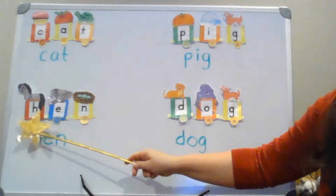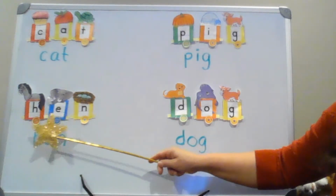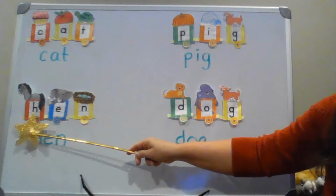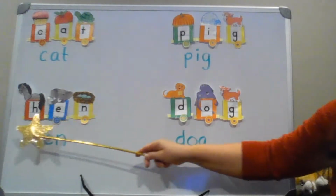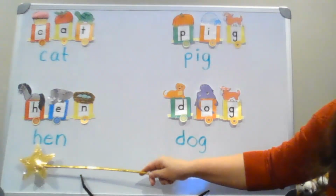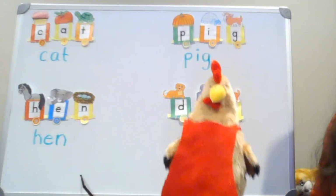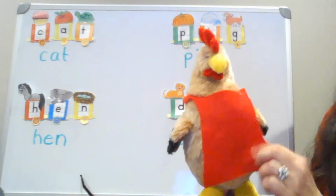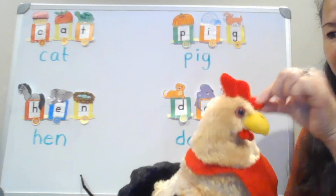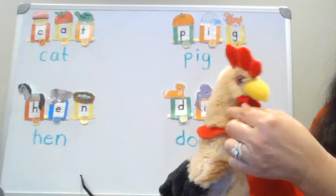Okay, our next character, H-E-N. Anyone know what H-E-N spells? Hen. Bok, bok, bok. And here's our little red hen. I couldn't find a red one, so we're putting a red apron on her, and she does have a red comb on top of her head, and then her wattle is red too. So here's our little red hen. Bok, bok, bok.